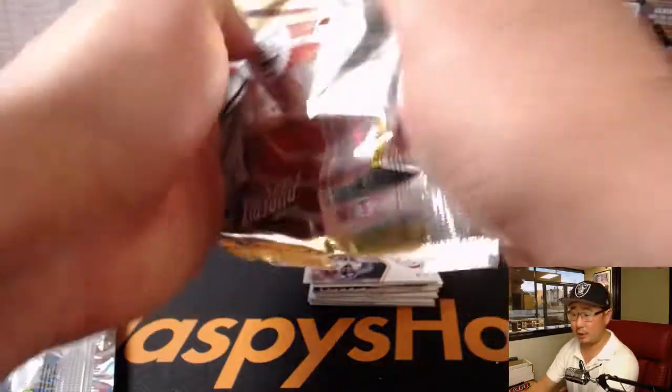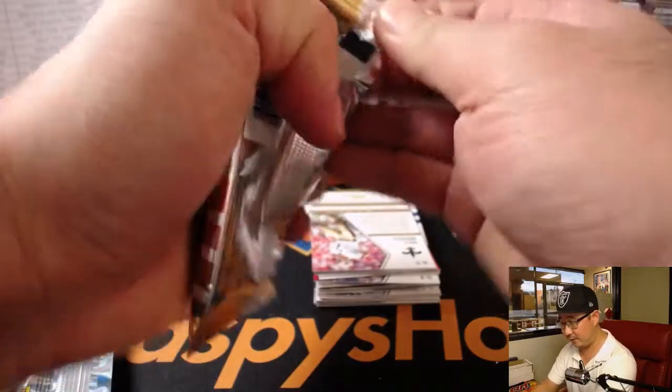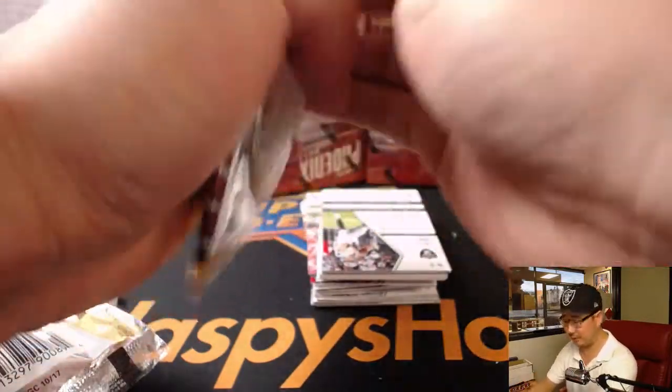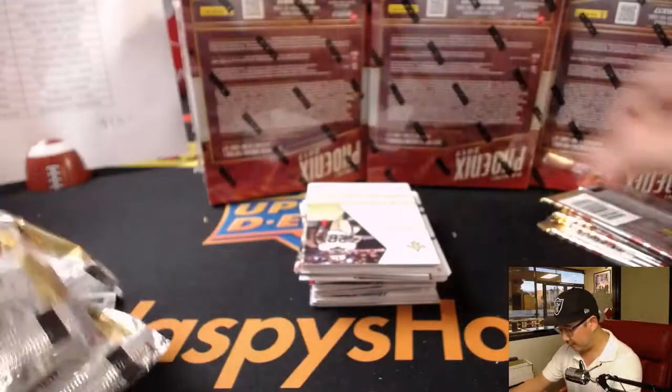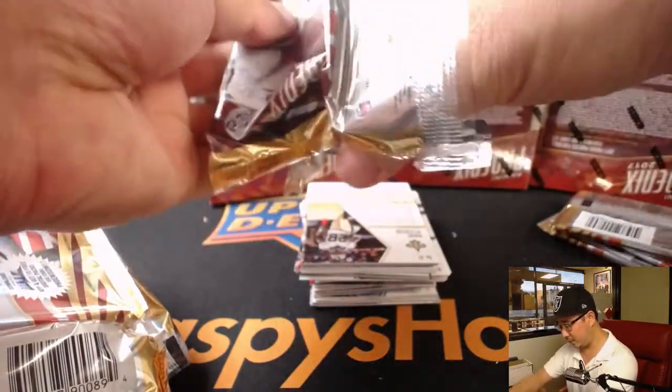All right. Good luck, everybody. Pick your team 8. Our last inner case of Phoenix football. We had a good run with this Phoenix football. I think everyone was pretty pleased with it. I think this is only the second year they've done Phoenix football? I feel like they've made a nice step forward this year, and I'm looking forward to what it'll look like next year.